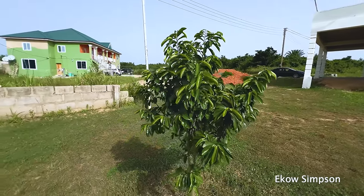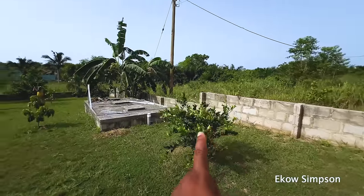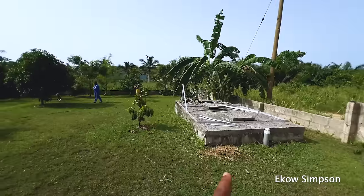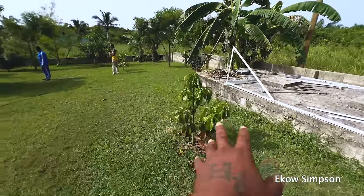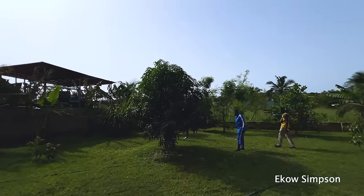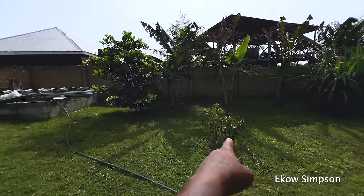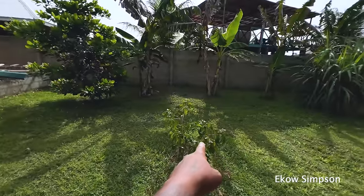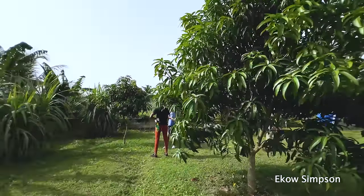Apple, soursop. Okay, so that is soursop. And that is plantain. That is orange or lemon. Avocado pear. Okay. And that's a mango. And that's a sugar cane. Cashew, yeah. You know, cashew. Oh, okay. Yes, cashew too here. Wow.